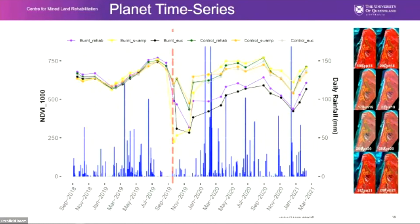different communities, and they're all responding in a similar way to seasonal changes and daily rainfall, which is the blue bar chart. Post-fire, you see a divergence of the different communities. So burnt swamp, burnt eucalypt community, and burnt rehabilitation in purple. They drop off from the rest, and burnt swamp recovers quite quickly, but then in the 2 years following, burnt rehabilitation and burnt eucalypt have a much slower recovery and still haven't reached pre-fire levels 2 years after the fire.